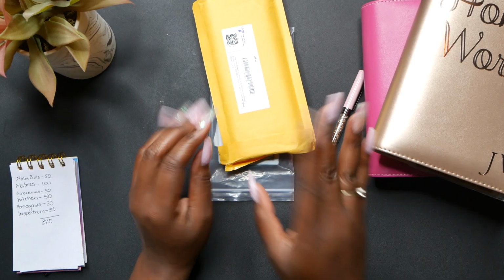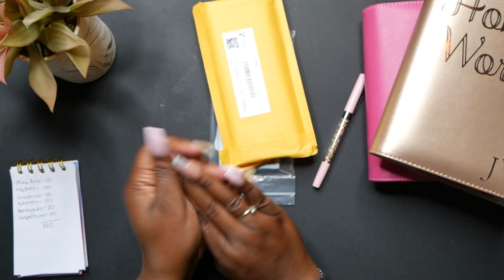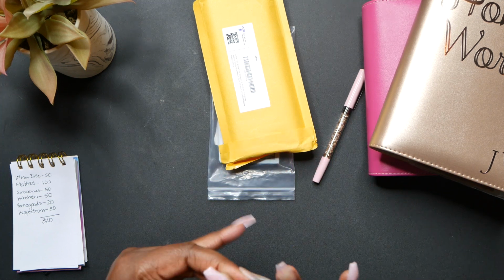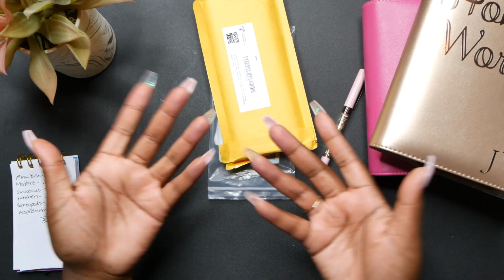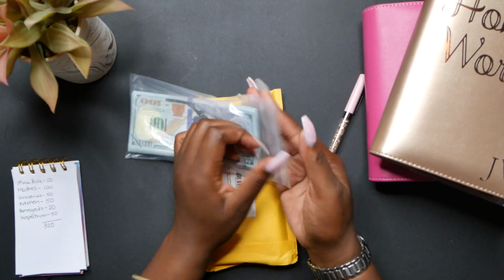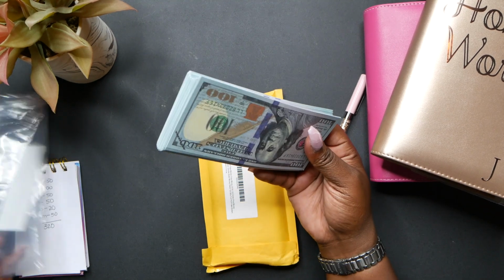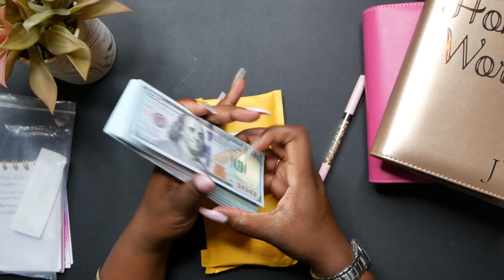So first, let me give you guys an update. I went and got my nails done. Oh, I really wanted my nails done so bad, and I finally went and got them done. I really don't like them, honestly, but I tried somebody new today because the girl that I normally go to, unfortunately, no longer works there or whatever. So anyway, moving on.